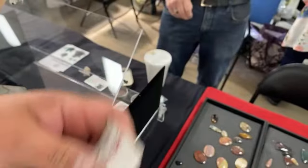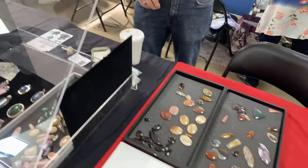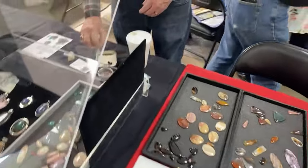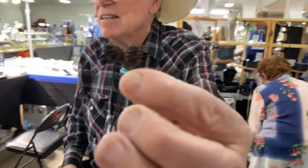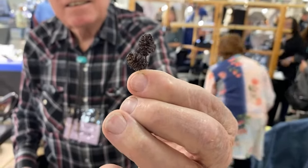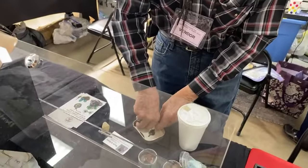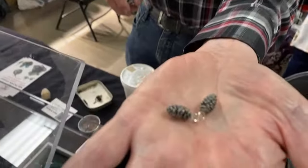If you've done any silver work, you know all about melting something down because you weren't paying attention. When that happens to me, I have an answer for you. Here you go, casting. The littlest pine cones in the world. Only they're not pine cones, they're alder cones.